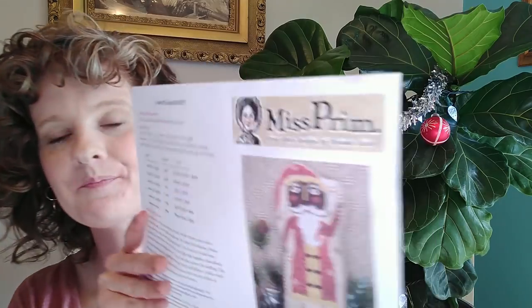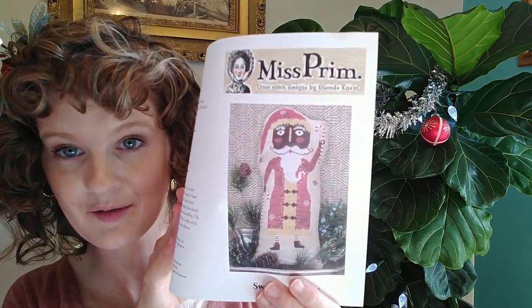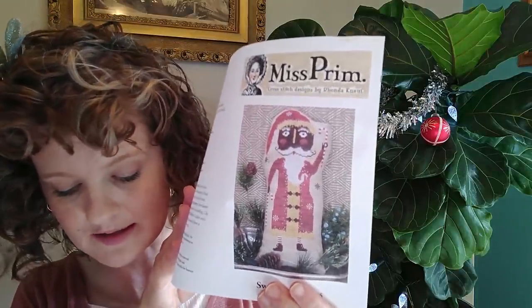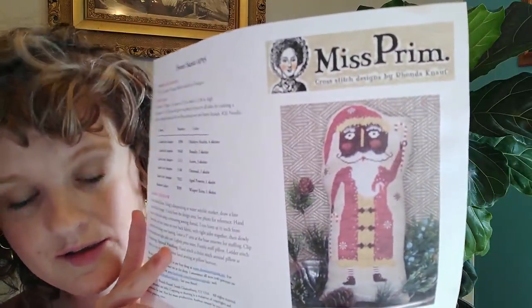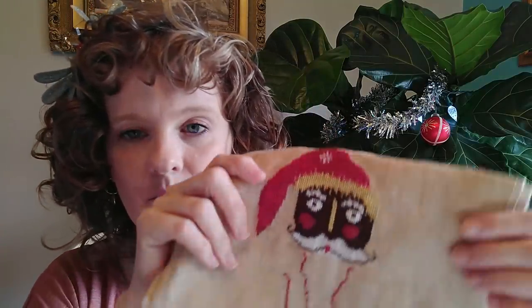I made some progress on the Sweet Santa Sal. This pattern is by Miss Prim. You can find her patterns on Etsy. This guy is adorable. I overdyed some DMC myself to do this one, and his beard and his mustache and his eyebrows are all done in Whisper, and I decided to bite the bullet and do the Whisper. I don't mind stitching with it.